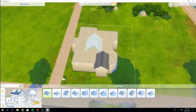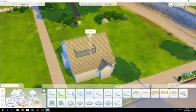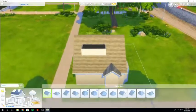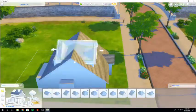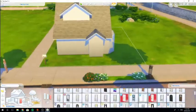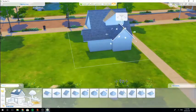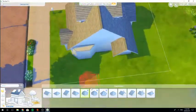Today's build is this kind of cluttered family bungalow kind of thing. I don't even know how I came up with this. It was one of those ones I just built and I was like, yeah, this looks like it would be a bungalow. Cool build like that. So yeah, it's a pretty quick build actually.